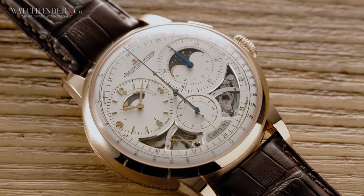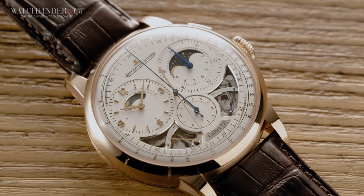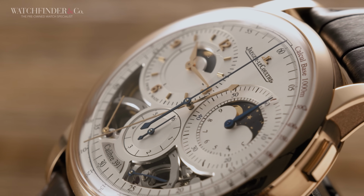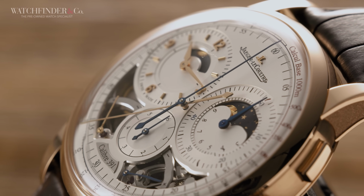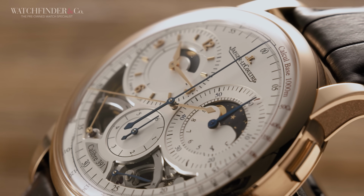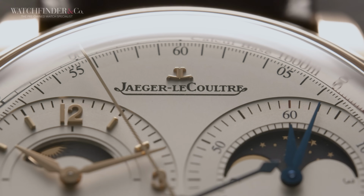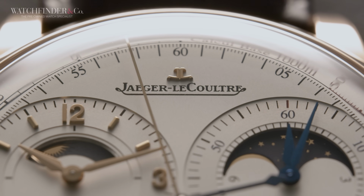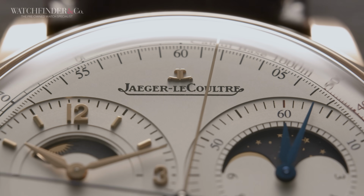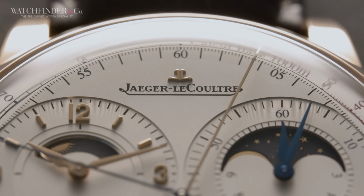There are few brands as well respected in the watch industry as Jaeger-LeCoultre. Affectionately dubbed the watchmaker's watchmaker, as the brand produced movements for the likes of Patek Philippe, Audemars Piguet and Vacheron Constantin and many more. Jaeger-LeCoultre has spent 191 years chasing timekeeping excellence while proving it can do what most can't.